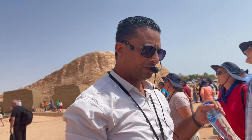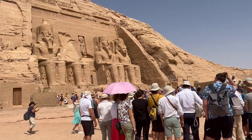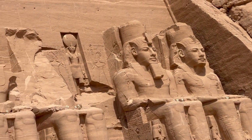The statue is 20 meters high, but it's carved out of the bedrock, the mountain itself, because the whole thing was cut originally through the mountain.